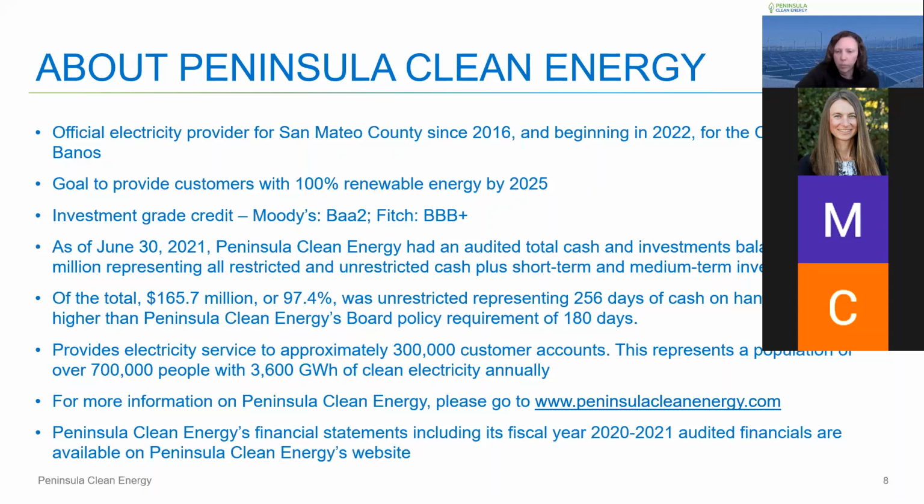A little bit about Peninsula Clean Energy. We've been operating since 2016, serving San Mateo County, and starting in April of next year, we'll also be serving the city of Los Banos. We have a goal to provide our customers with 100% renewable energy by 2025. We have 2 investment grade credit ratings. Our cash balance as of our audited financials for the fiscal year that ended June 30th, 2021 was $170 million. Of this, 97% was unrestricted, and this represents 256 days of cash on hand, which is higher than our board policy requirement of 180 days. So in summary, we're in a very strong financial position. We provide electricity service to about 300,000 customer accounts, and our annual load is approximately 3,600 gigawatt hours. Our website link is down below, and on our website, we also have all of our financial statements.